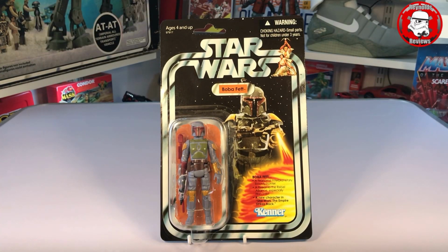And there we go. Now this is something that I have been trying to get into my collection for quite some time. So this is the Vintage Collection 2010 Rocket Firing Boba Fett. And this is actually quite special to me. So special, in fact, that I sacrificed the money that I was going to buy the Iconicon Boba Fett.